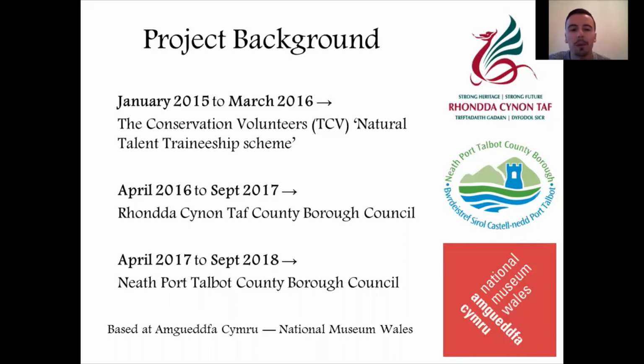Unfortunately, the scheme has now come to an end, but it was a fantastic scheme that was all about getting the next generation of naturalists. They recognized that there was a skills gap within the conservation sector with regard to certain taxonomic groups. And one of those was entomology, which was the scheme that I was on. I was based in the National Museum of Wales in Cardiff.